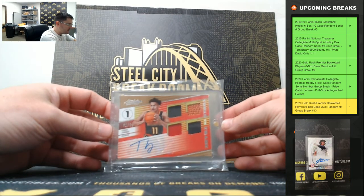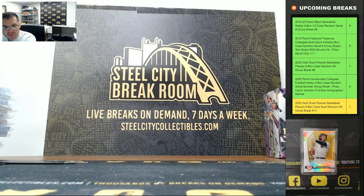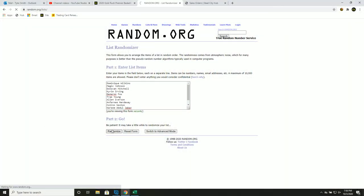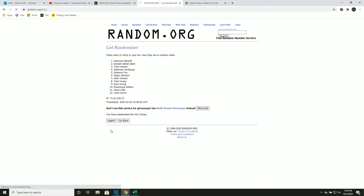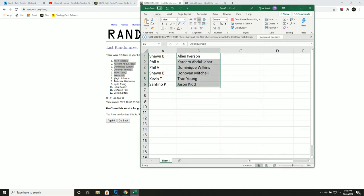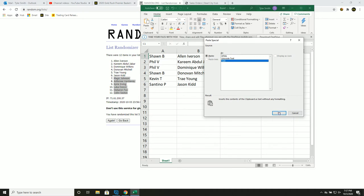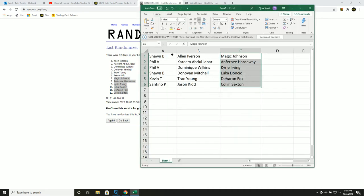All right, good luck, you guys. Again, big hit, that Trae Young rookie quad auto. Five times, we'll match them up. It's one, two, three, four, and five. There's one to six, 7-12. Sean, Allen Iverson. Magic Johnson, Phil. Kareem Abdul-Jabbar, Dominique Wilkins. Kyrie Irving, Sean B with the Donovan Mitchell. Luka Doncic, Kevin. Trae Young, congrats. De'Aaron Fox, Santino. Jason Kidd, and Collin Sexton.